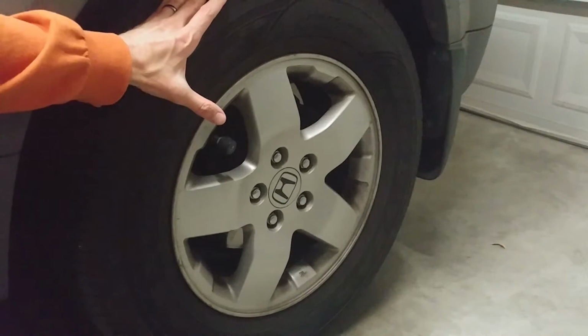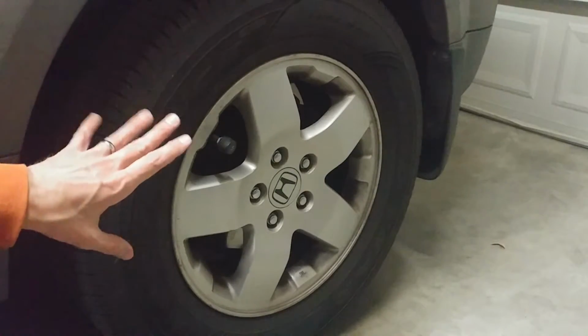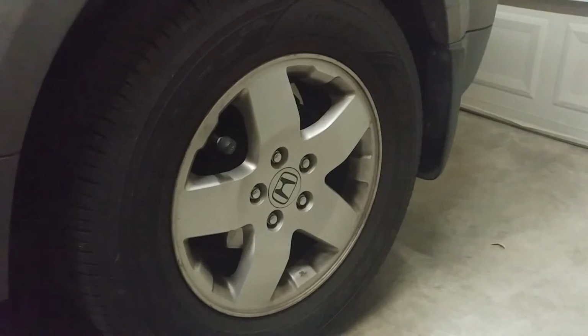In other words, you really only have to worry about tires getting old if they're maybe 5 to 6 years old or older when you get them. That's getting up there. But the ones I've always gotten have been 1 to 3 years old. And for me, that's absolutely fine.